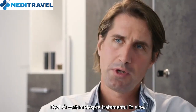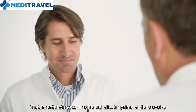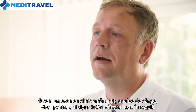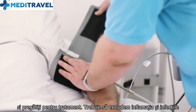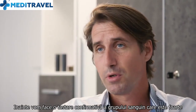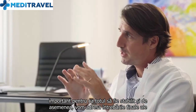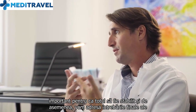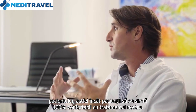So let's talk about the treatment itself. The treatment will last for about 3 days. On the first day, on arrival, we do a thorough clinical examination. We do blood measurements just to be 120% sure that everything is fine and prepared for the treatment. We have to exclude inflammation and infections up front. We will do a confirmatory typing of the blood group, which is very important, so that everything is set, and we also will address final questions of the patient so that the patient is feeling 100% comfortable with our treatment.